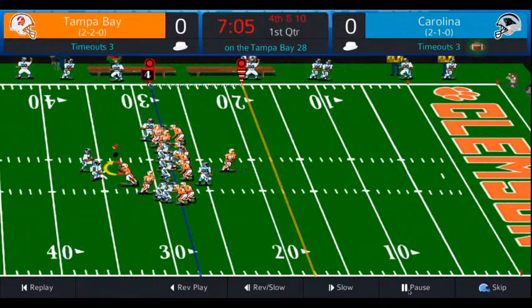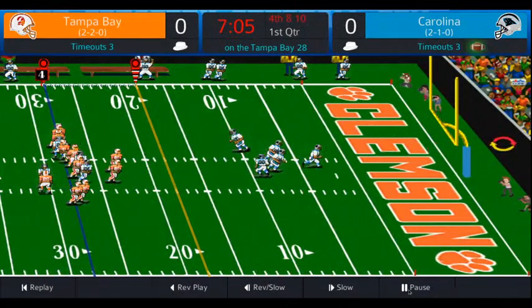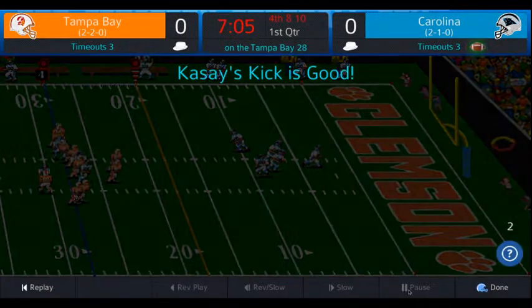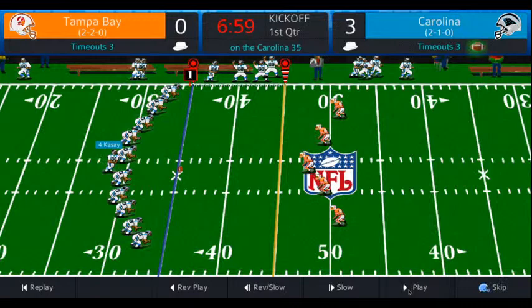Casey with the snap. Kicks away. And it is up. And it looks like it is good. And Casey's good on his field goal attempt. And Carolina goes up 3-0 here to go with 6:59 to go in the first quarter.